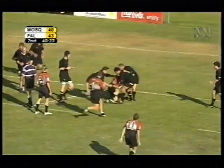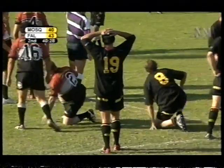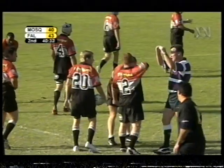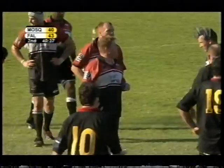They want it. Ben Emmett charges at the line. No, go back and do it all again. Referee wasn't ready. Went for the quick tap. Probably just as well it didn't work. Scrum down. They'll go for the scrum here. Scrum down. Look for a giant push here by the Mosquitoes.